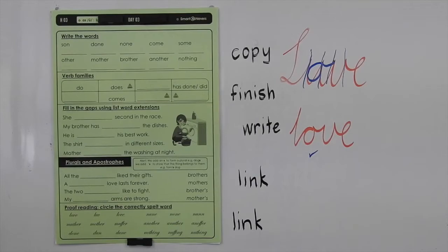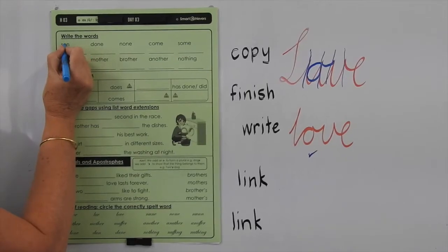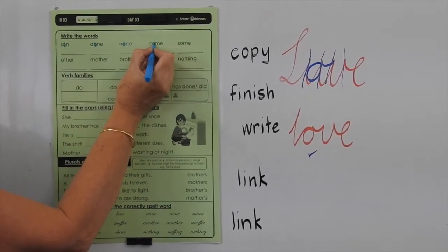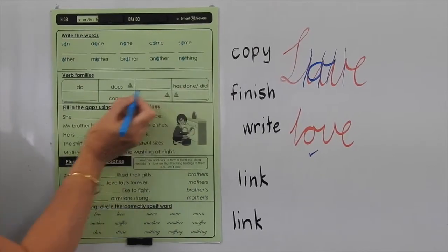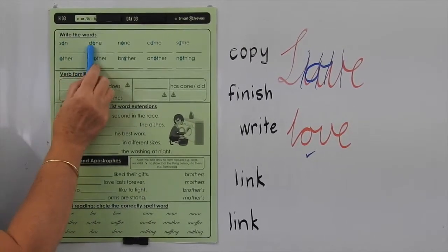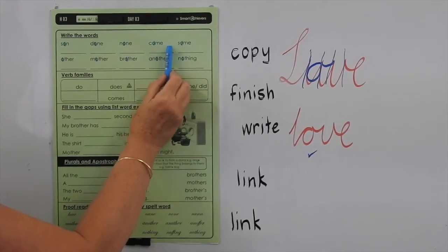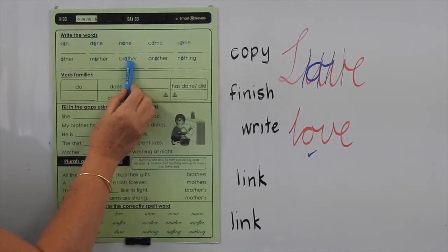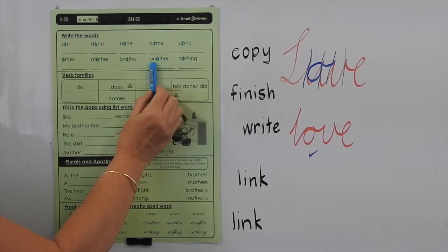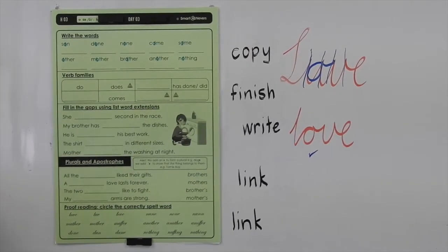So the words we've got in this list are typically the words that they were finding difficult to write and people were finding difficult to read. So let's mark this O in all of these, so that we know when we're reading them we have to give it the up sound, but when we're writing them we have to write the letter O. So we've got sun, done, none, come, some, other, mother, brother, and another, and nothing.